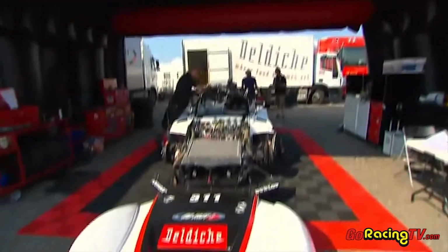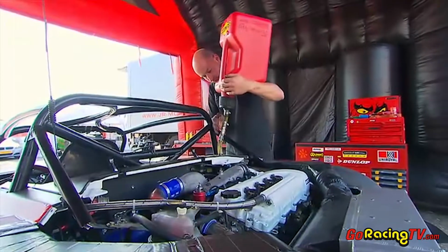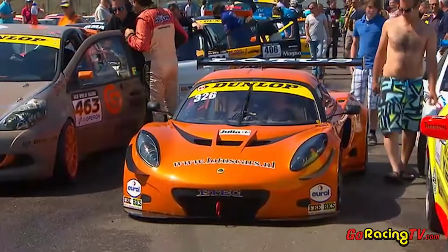Okay, Luc, what is it then that makes it so competitive? The handling of the car is amazing due to its low weight. This means that we can brake very late, much later than the competition, and the mid-engine gives us a good cornering speed. So what he means is basically the well-known Colin Chapman philosophy.